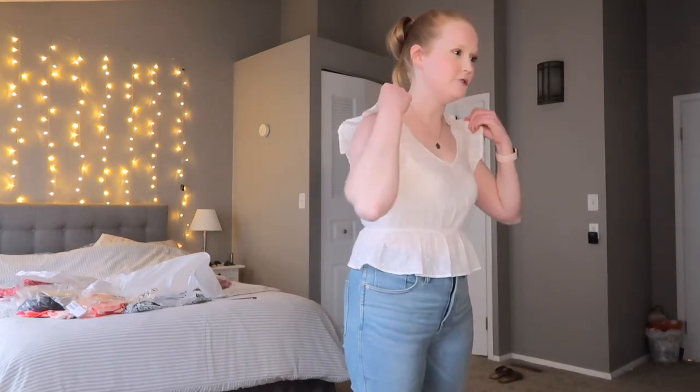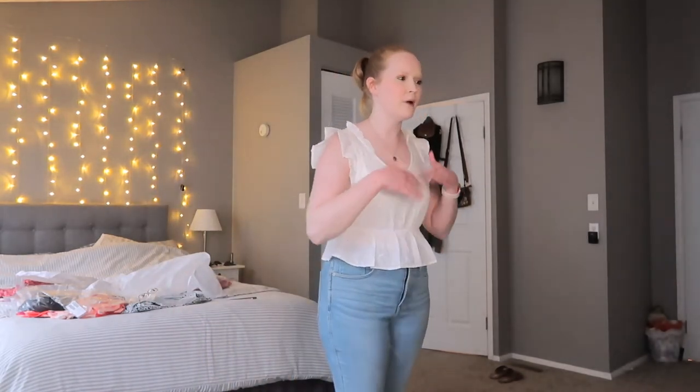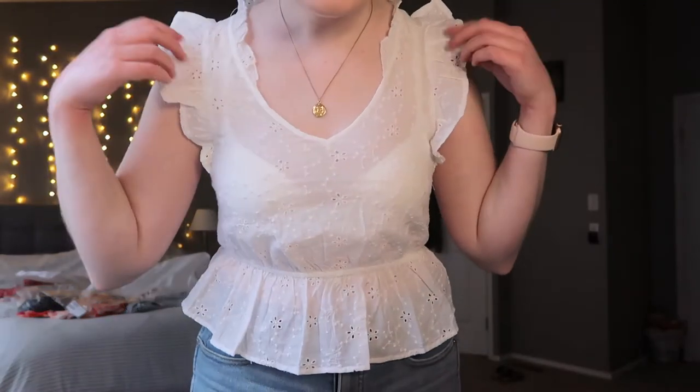So it's a little bit tight and a little bit uncomfortable. And I don't know, it seems a little bit too frilly and juvenile or something. And you can kind of see through it. I don't know if you can tell on camera. You can see the outline of my bra, which I don't like. So I think I might return this. Looks cute from far away, but when you get up close, you can start seeing the imperfections. Just like the rest of me. Yeah. I don't know. It's cute though.